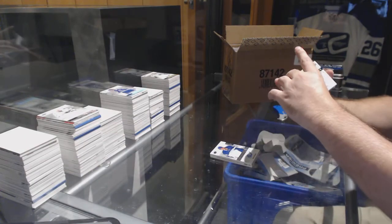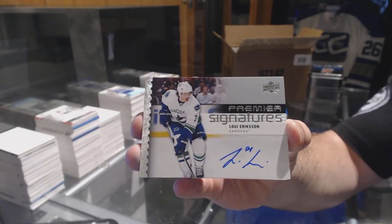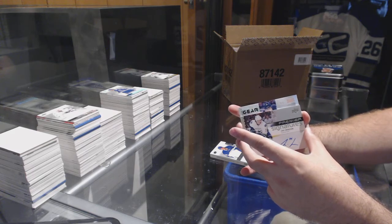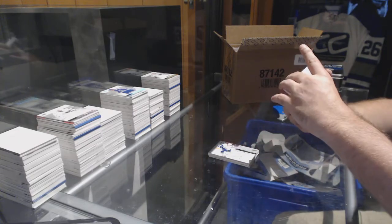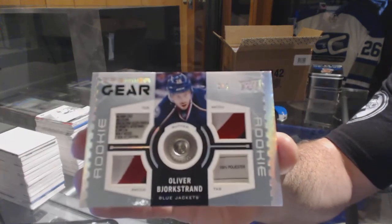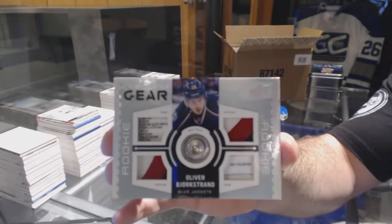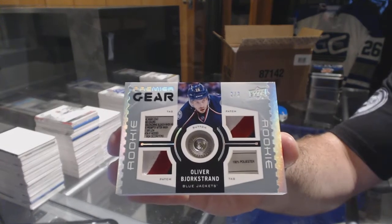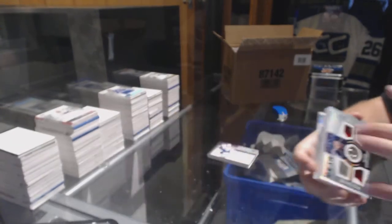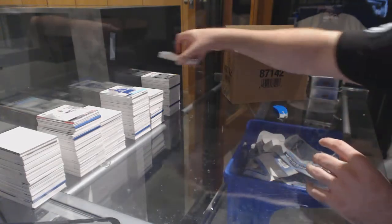For the Vancouver Canucks, premier signatures, Louis Erickson. Two of three. Nice. Number two of three, dual tag, dual patch button for the Blue Jackets, Oliver Bjorkstrand. We got the button. That's sick. And we've got for the Red Wings, Tyler Bertuzzi. I don't know if they go here.